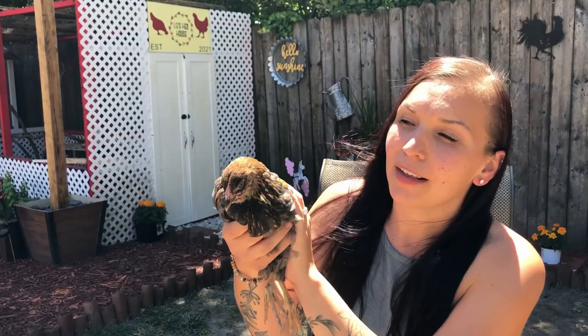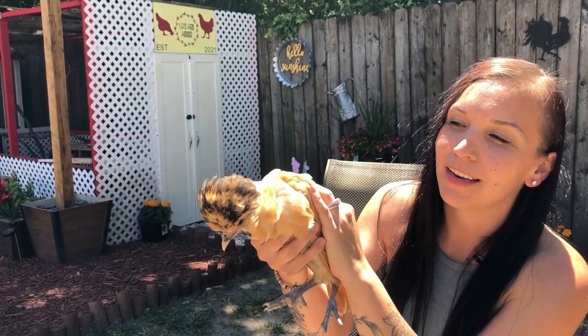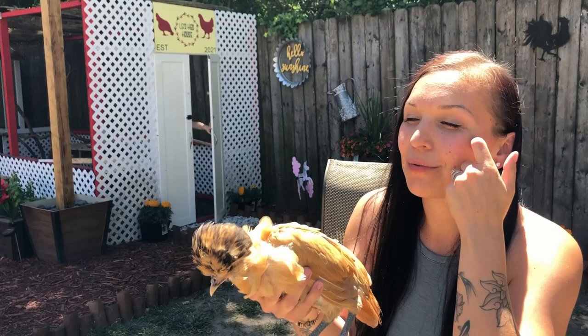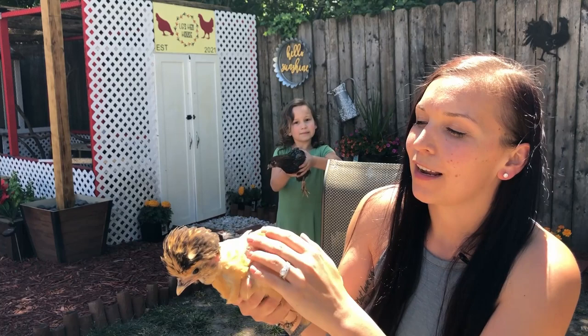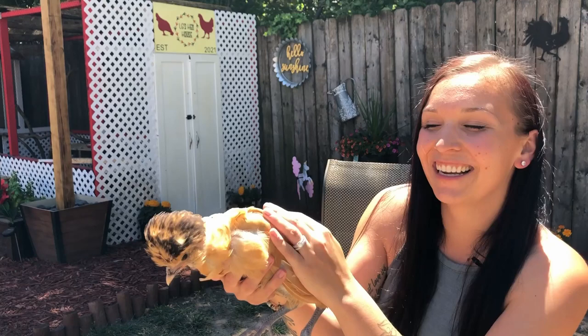So this right here is Zelda. She is our Polish naked neck. And my husband and I really wanted to get a Polish. And when we went to a swap, we seen her and we just knew we had to have her as soon as we seen her. In that same place, they had barred Polish that had the full feathered necks, but she just was looking like she needed a home and we gave it to her.